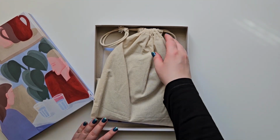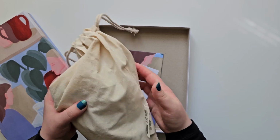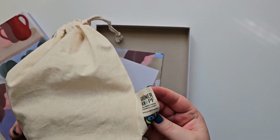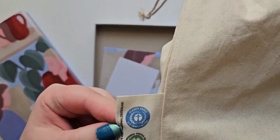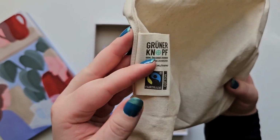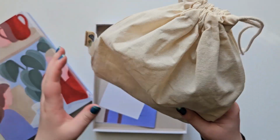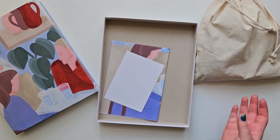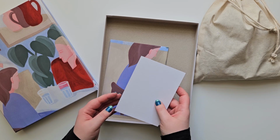So here you see the pieces come in a fabric bag, and this fabric bag has a lot of certifications. Is that what you call? A lot of them I don't actually know what is. I should probably Google that. But I do, of course, recognize that it's fair trade. So I really love that. Let's take a look at the pieces in a minute. First, let's see what else is in the box.